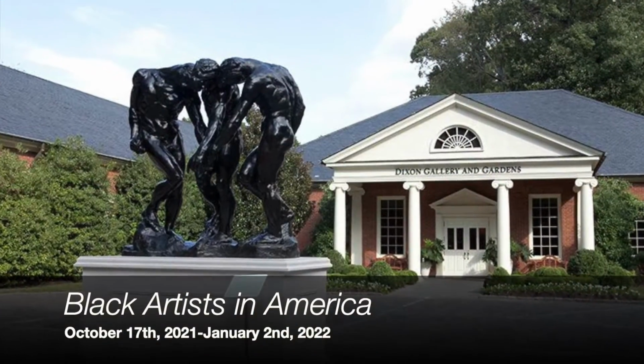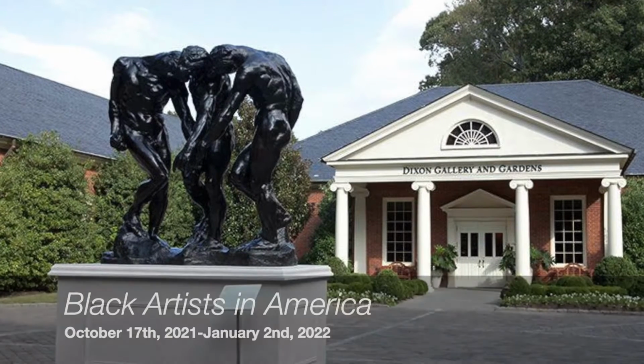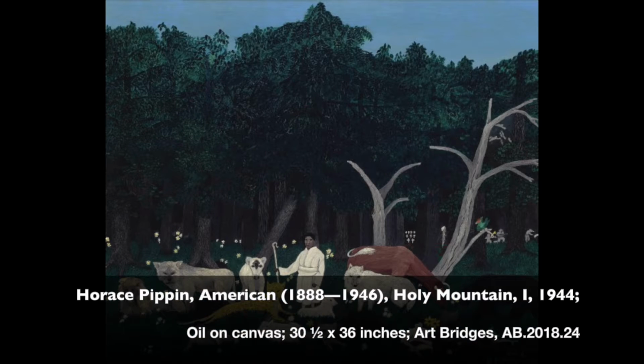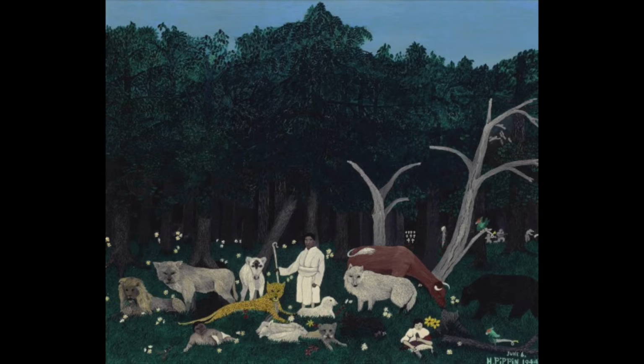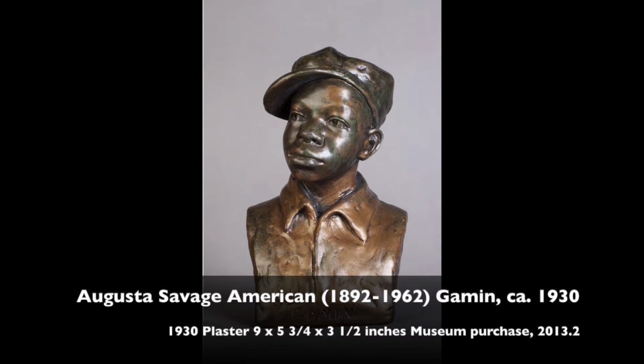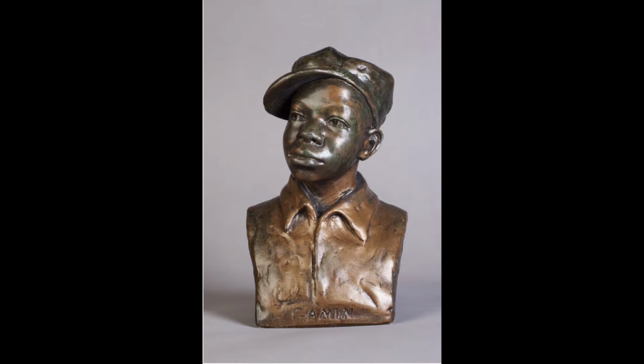From October 17th, 2021 through January 2nd, 2022, the Dixon is hosting a new exhibition called Black Artists in America. In this exhibition, there will be artwork from Black artists all across the United States throughout the 20th century. One of the artists featured in the exhibition is Irene Clark.